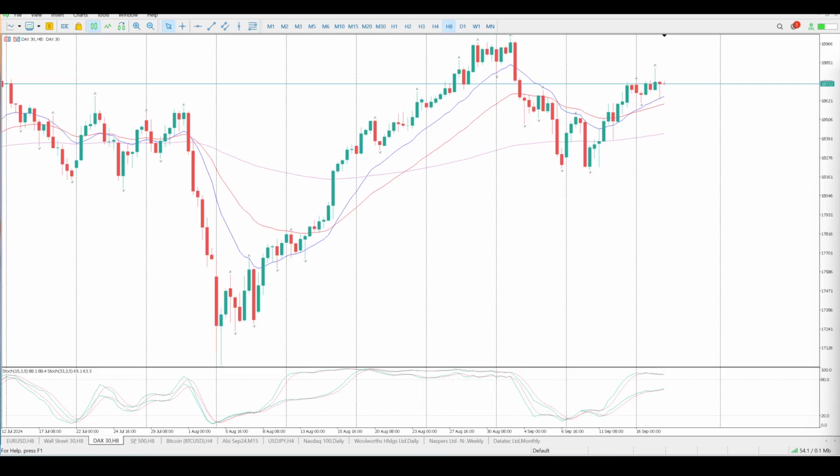So, tails to the upside, tails to the downside in the last two 8-hour bars. That's confusion. Look at my oscillators, flattened out. Nothing really to write home about on the 8-hour.